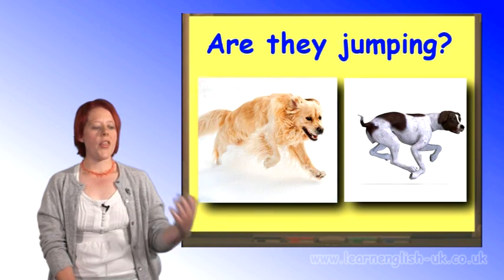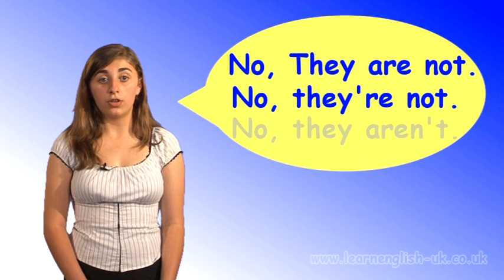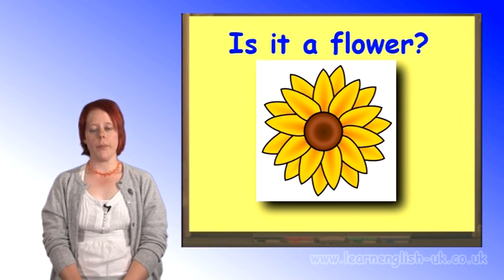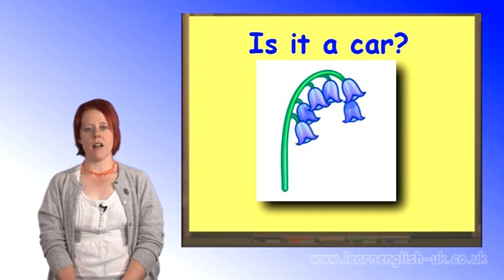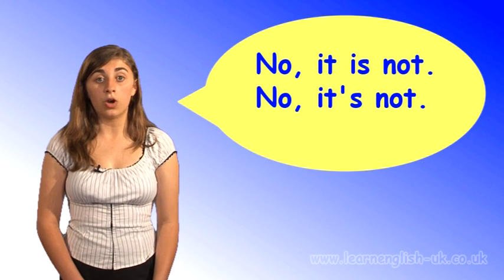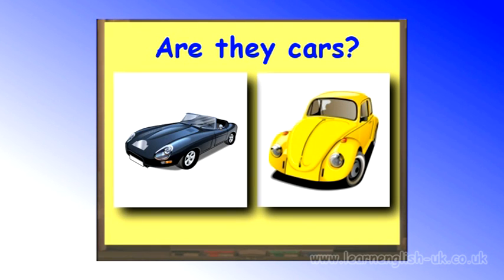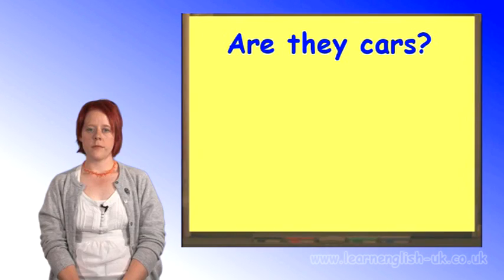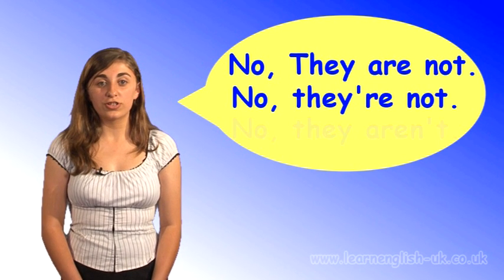Yes, they are. Are they jumping? No, they are not. No, they're not. No, they aren't. Is it a flower? Yes, it is. Is it a car? No, it is not. No, it's not. No, it isn't. Are they cars? Yes, they are. Are they cars? No, they are not. No, they're not. No, they aren't. Did you get the answers before Bella and Zoe?